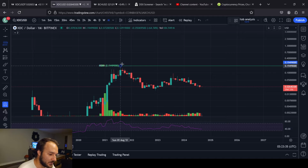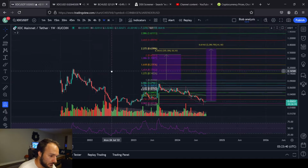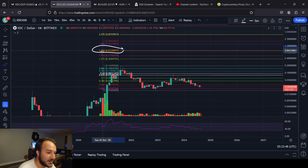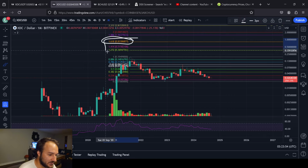If we take the previous cycle's high to the current cycle low, and we project out that way, we're getting up to 64 cents here. Your 1.618, your golden ratio, your extended area there, is at 83 cents. 83 cents, right? And that fits in the realm of expected extensions to hit.